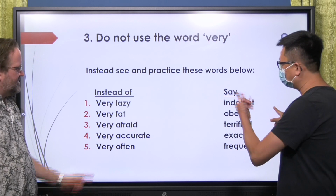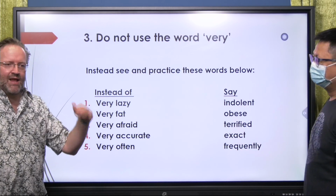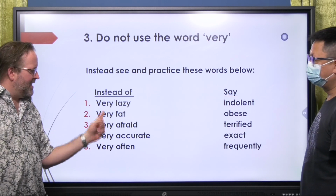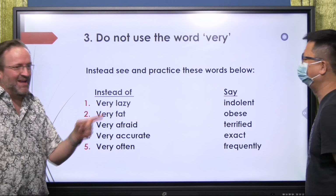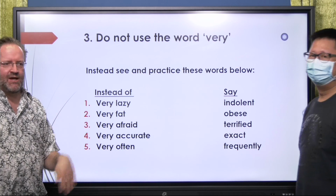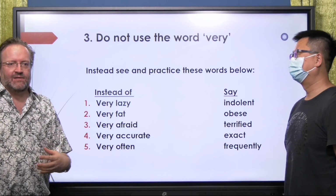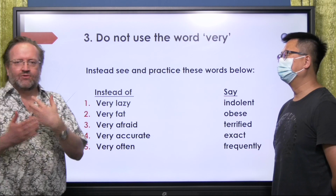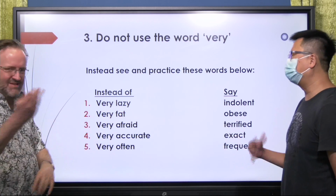It's not that you don't ever have to say very. You can say very, but if you're writing something and you're finding that you're using too many verys, that's when you want to say, oh, I'm saying very too much, I have to think of something else. One of the things in English is not to be repetitive. Do not say the same thing over and over again. Try to use other vocabulary items.